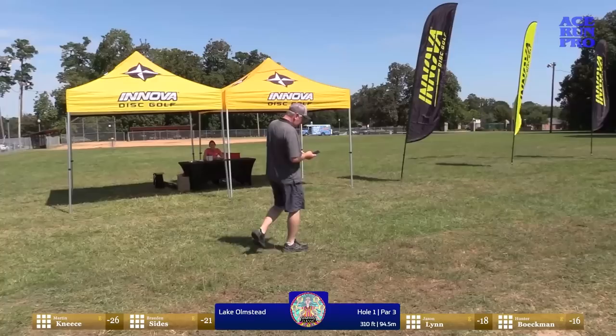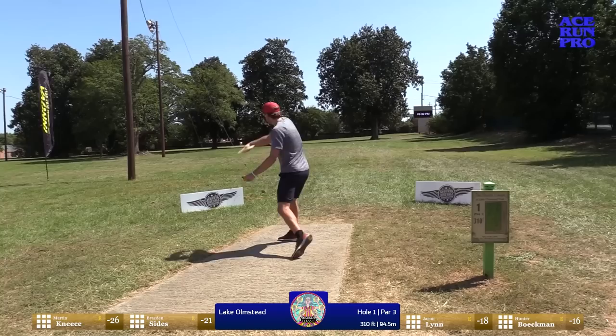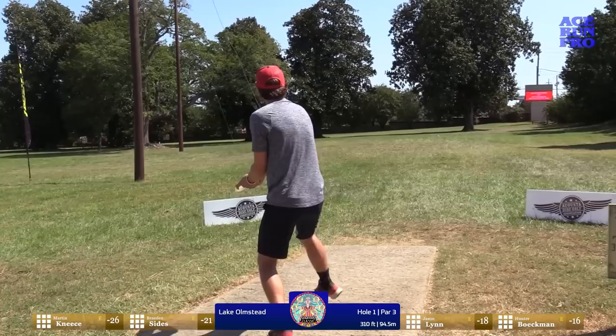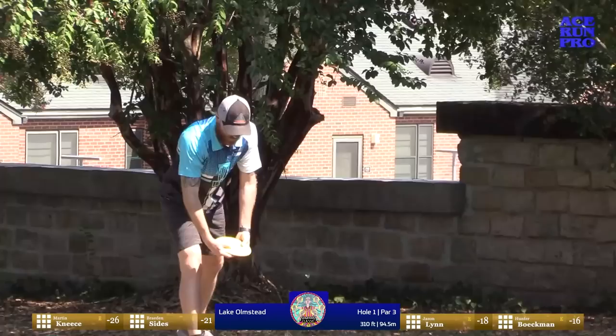Lead card in fourth place with a total of 16 under par, Hunter Boeckman. First time seeing Hunter as well. Has pretty unique form. I think somebody told me he hadn't been playing that long, but he's got a lot of power. We're going to see it on display here. I think he's on a putter here. Again, it's a flip up. Great shot there. Very slow approach, and then just pop. Very controlled.